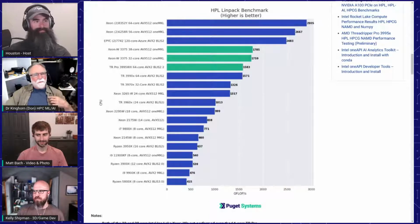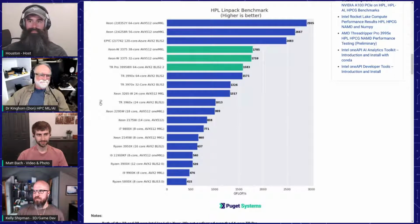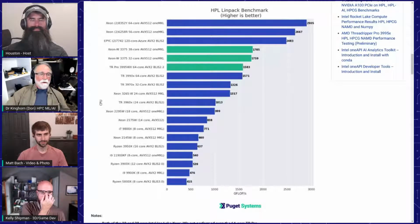It's probably worth taking a look at the post, but you can see what's going on here. The top of the list is Ice Lake, which I tested several months ago, because it was released as the Xeon SP first. That was the best processor I've ever tested, almost 3 teraflops on that CPU system on the Linpack benchmark.